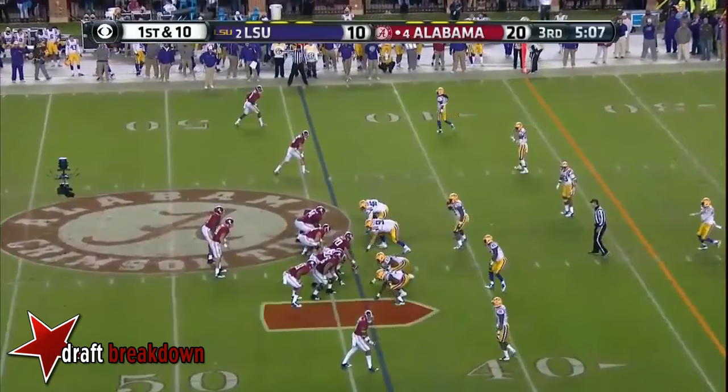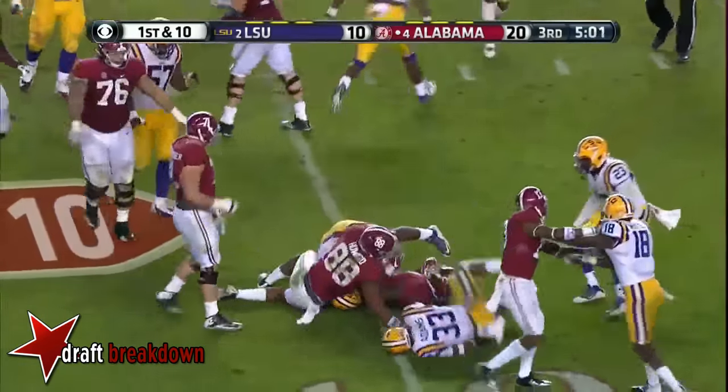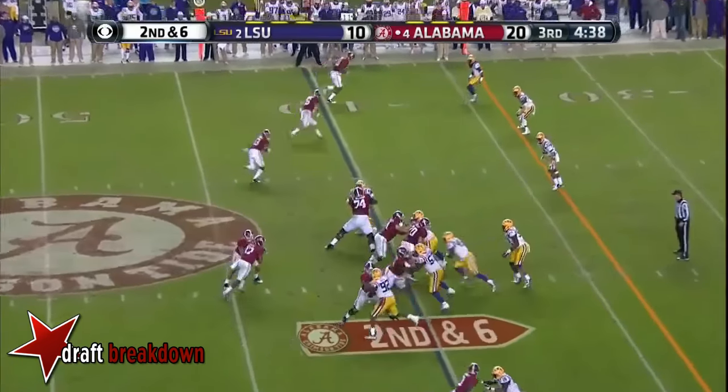Coker's had in the entire season. He stood in the face of the rush, delivered the strike. Calvin Ridley picks up the first down. From the 44, Derrick Henry. Good, a touchdown score would be great. 4:40 to go on the third. Bama leads by 10.